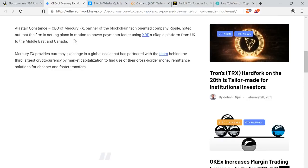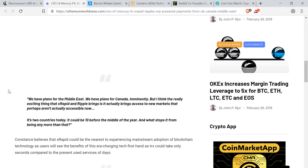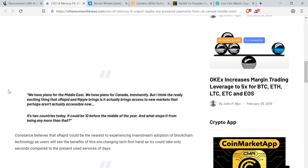And now we know it's the UK, the Middle East, not a country, but you understand, and also Canada. And it was this part right here that he said it could be 10 before the middle of the year, as we are relatively close to almost March, and therefore maybe not really that close to the middle of the year. Speculation abounds of exactly how many companies are going to come forward and how many countries are going to be able to be linked to XRP/xRapid. That's the major highlight in all of this.